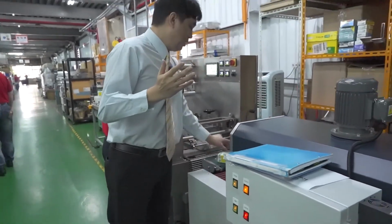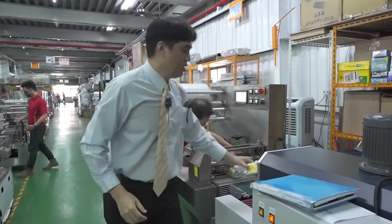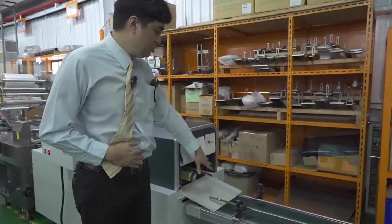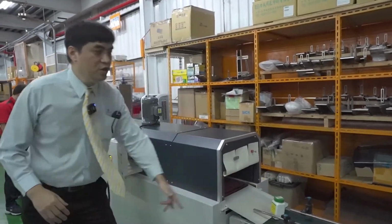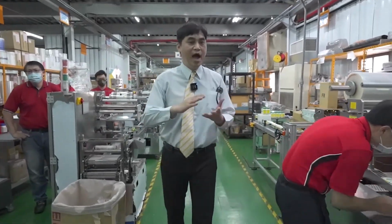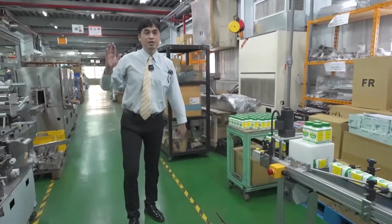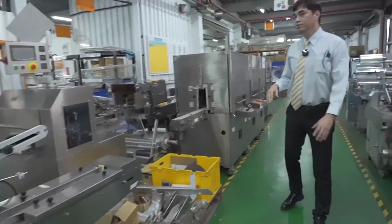I want to show you the product here. This is first packed with the film, and we send it to the heat tunnel. After the heat tunnel, we can have a very good shrink pack. This machine is mostly adopted by the pharmaceutical or cosmetic and some high value product businesses, because it can pack a very good quality shrink packaging. This is the third section of our machinery business, and we can have just a quick look.